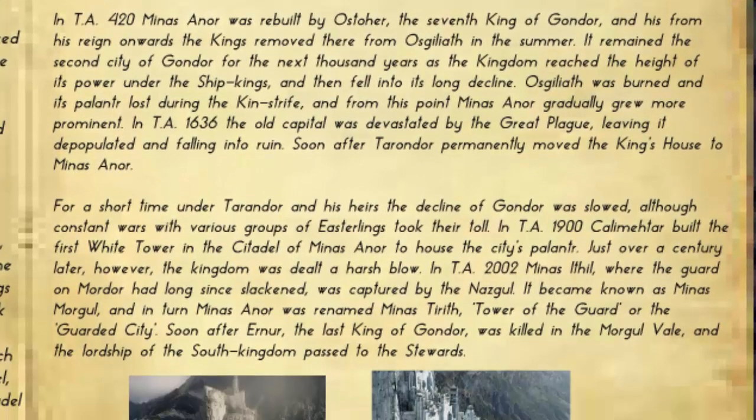In Third Age 420, Minas Anor was rebuilt by Ostoher, the 7th king of Gondor, and from his reign onwards, the kings moved there from Osgiliath in the summer. It remained the 2nd city of Gondor for the next 1,000 years, as the kingdom reached the height of its power under the Ship Kings, and then fell into its long decline.